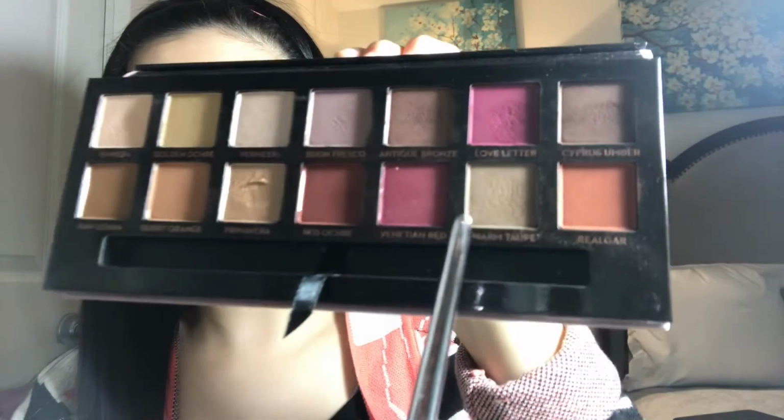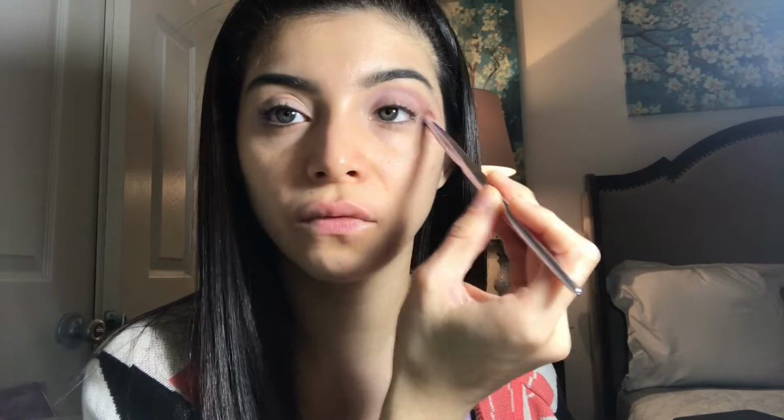The next shade I'm going to be using is Warm Taupe, which is this shade right here. And just make sure you tap. And same thing, I'm gonna go in as my transition shade. Just wanted to go back and forth.